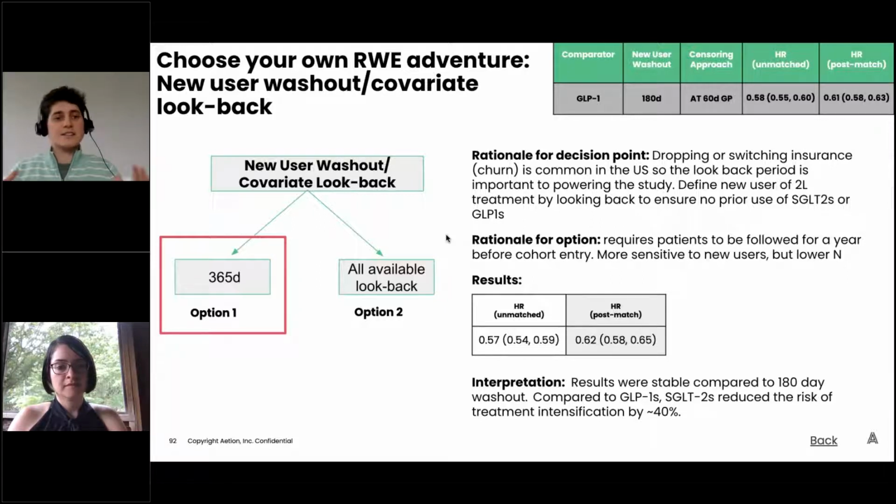So when we extended the washout to 365 days, the results pretty much remained the same, and our interpretation remained the same as well. Compared to GLP-1s, SGLT2s reduced the risk of treatment intensification by around that 40%.